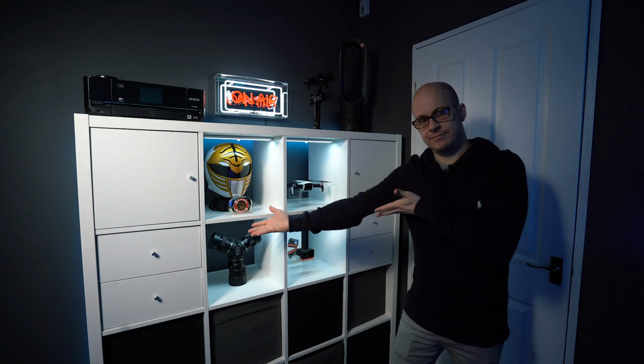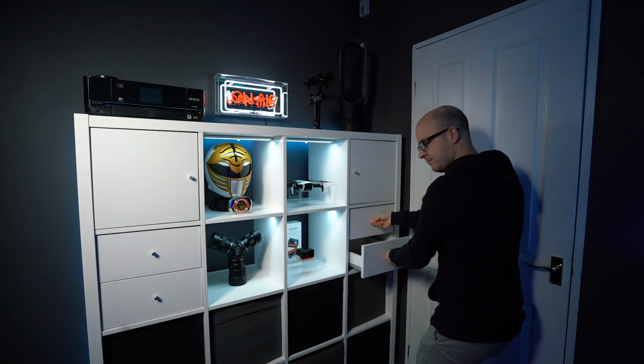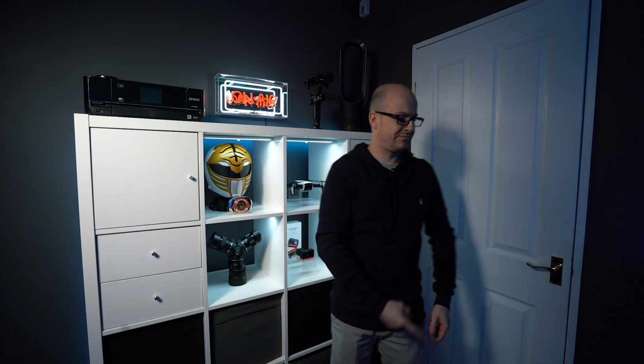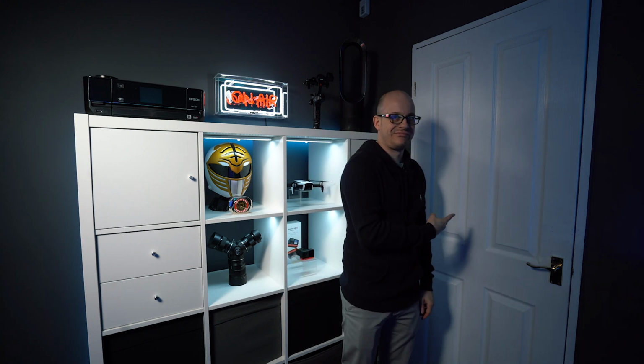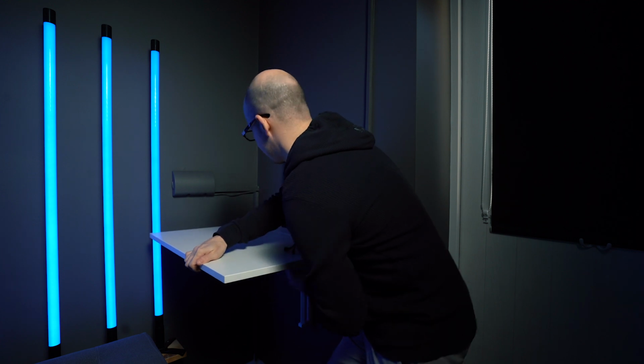Back in the studio. So yeah, down here, what have we done? Apart from a few extra LEDs here. LEDs make everything better, don't they? We have the new IKEA Kallax Cube unit. It is a 4x4 unit and gives me a hell of a lot more storage and display space. And I was going to use it as a backdrop, but because of where it sits, the only position it can sit is right next to the door. It just looks pants.